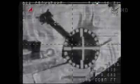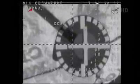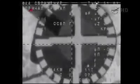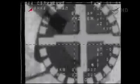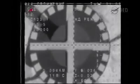Rate is normal. Standing by for contact. The target is almost at the center. Crosshairs aligned. Contact confirmed. Capture confirmed. Docking confirmed.